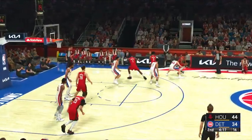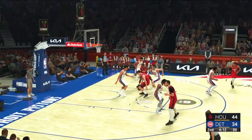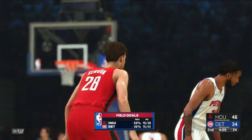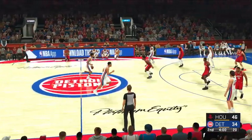Passes to Gordon. Up top, Şengün. Score of the basket, his third after 5 shots. Boy, I love Eric Gordon as a combo guard. He's a multi-talented player who can play either guard position.